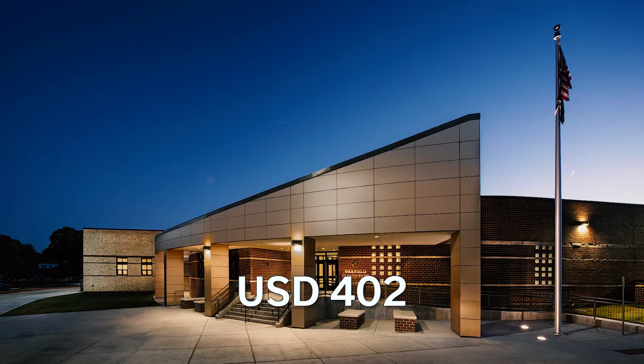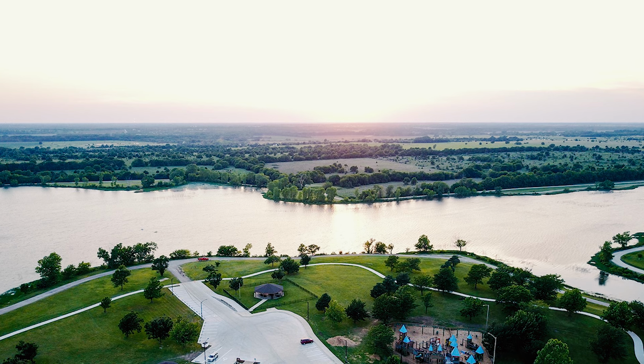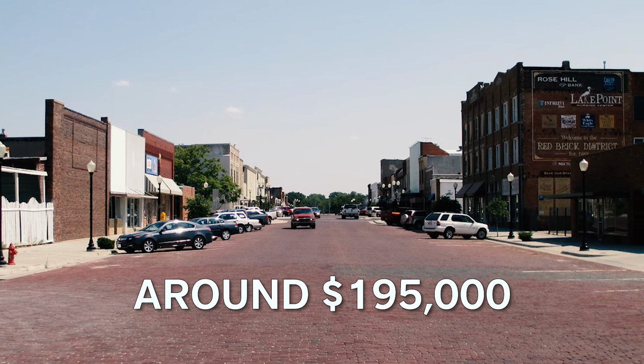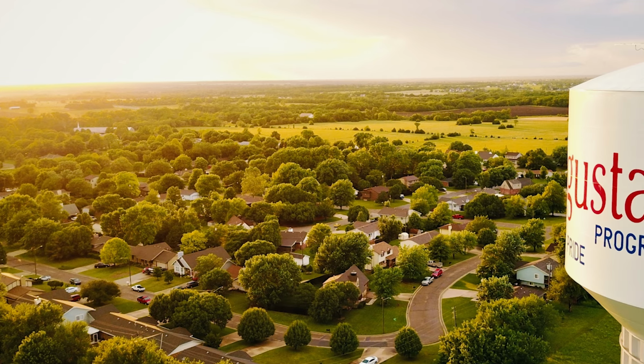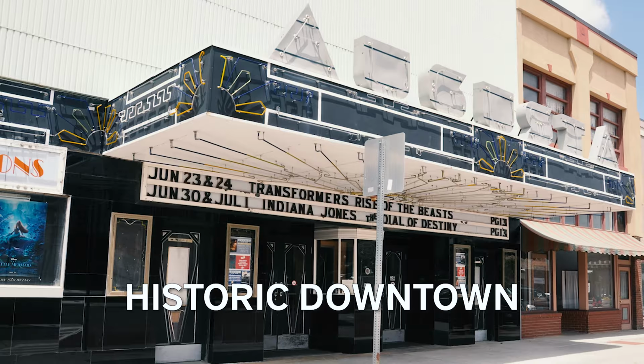Next up is going to be Augusta. School-wise, Augusta, which is USD 402, is average. Nothing spectacular, but nothing scary. And the housing market is similar to Hayesville, with the median home price right around $195,000, though much of their housing stock is gonna be a bit older. Now, Augusta does have a cool little historic downtown. They've got a community lake and the old school Augusta Theater, which adds a lot of charm to the area.